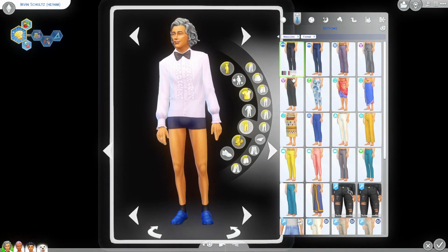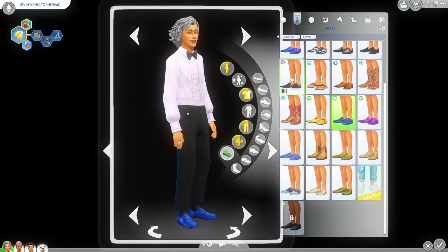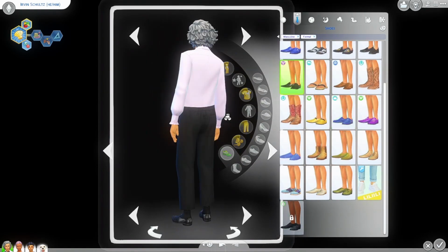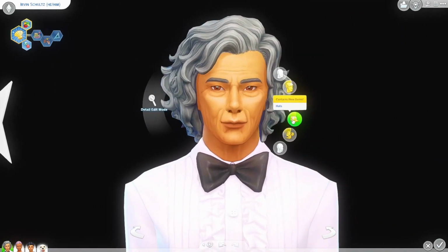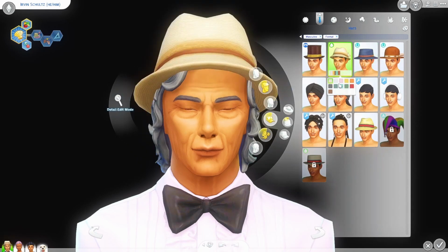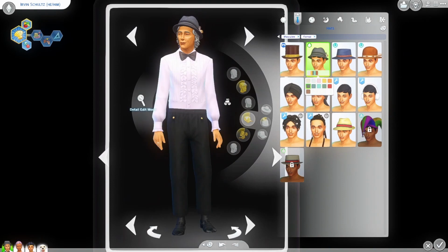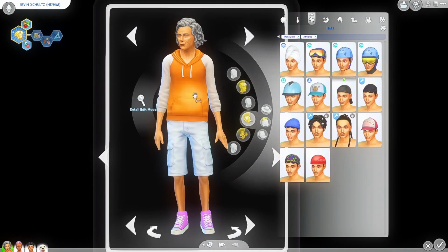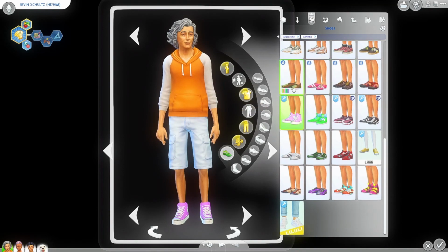So he is literally that cute little old man at the end of the street who wears really nice tweed suits and stuff, and always puts effort into how he's dressed. He's very prideful, bless him, our Irvin. He's so sweet. But yeah, so I'm gonna let you guys look at the rest of this. We're gonna make the rest of his outfits, and then I will come back to our next Sim.